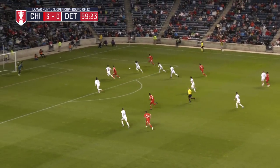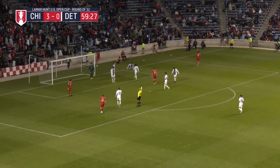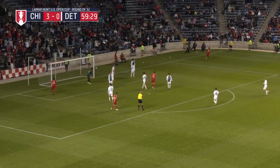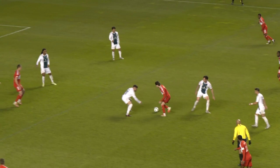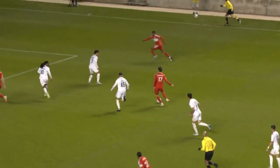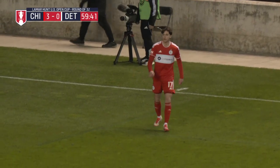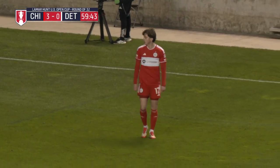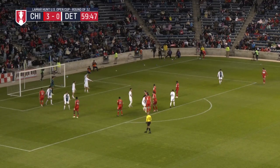Gutierrez slaloms around. It's out wide. Haile Selassie throws it around, and it's Carroll that clears. A beautiful setup by Gutierrez, and having that confidence to go ahead and be cheeky and find that window to go ahead and find Selassie. I would love to see more of that. This is where he's going to gain that confidence in games like this.